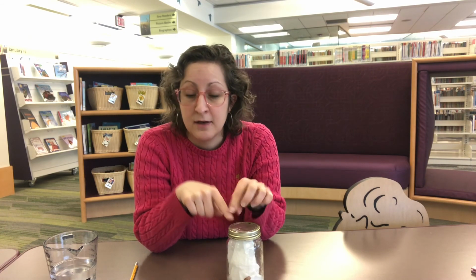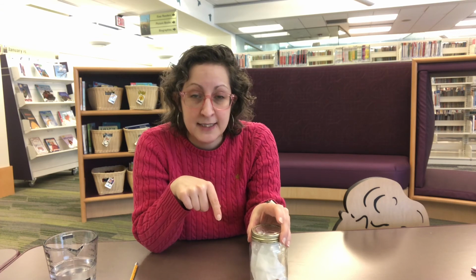And if you want to speed the process up, I recommend soaking your beans overnight before you stick them in here. So that is today's at-home activity, watching seeds grow. You can check in every day to see how they're doing, talk about how they're changing and how they're growing, just like your toddler is changing and growing. And this is just an easy, fun activity that you can do at any time.